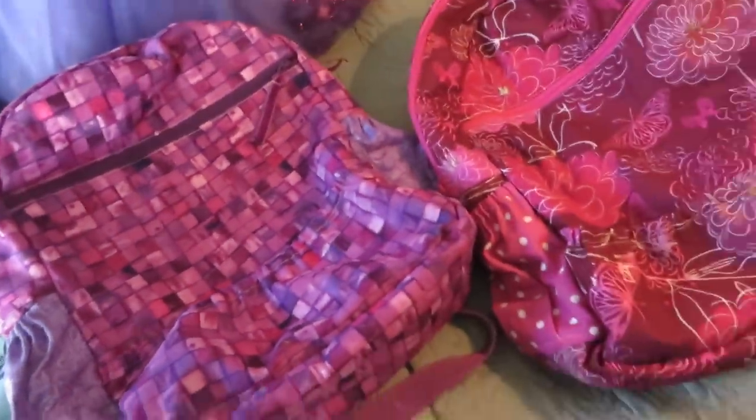I sewed them all with the same off-white thread so that I didn't have to switch. I did them assembly line and I didn't want to switch threads, so I just picked something that would look decent with all three of them. But I'm really happy with these.